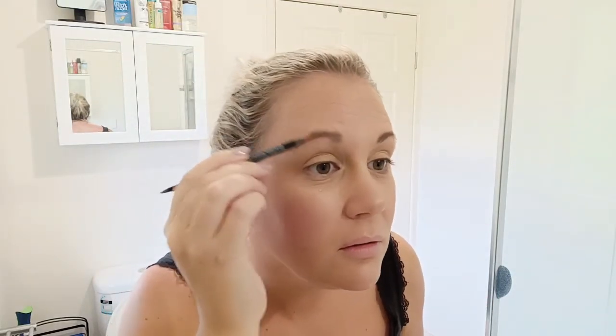I tend not to outline them anymore. I used to outline them and then colour them in, but it was just a bit too much for an everyday. You know, you just want to fill in the gaps, really. I've got highlighter in my eyes. Yeah, just want to fill in those gaps. We don't want gaps. Let's do the other side.